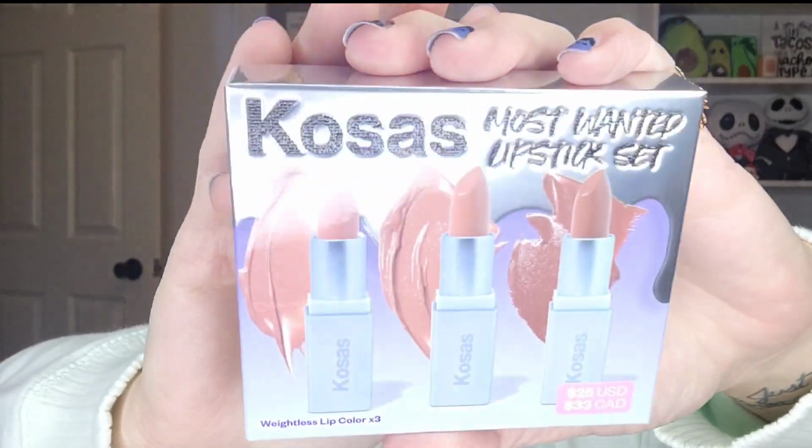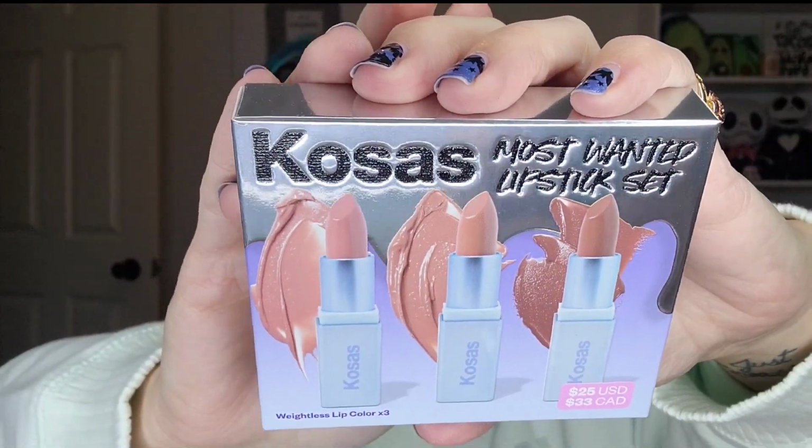So yeah. Next up is the Kosas Most Wanted Lipstick Set. And it's a set of 3 of their Most Wanted Lipsticks. Clean, comfy, satiny, smooth. These obsession-worthy colors bring instant life to your look. And there's Fantasy Life, High Cut, and Turned On. I really think that Sephora does gift sets or gift collections very well. Like, there's a few that I still have in my cart that I'm thinking about getting.